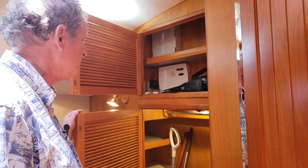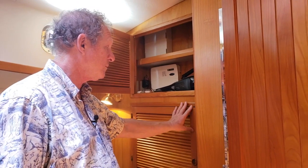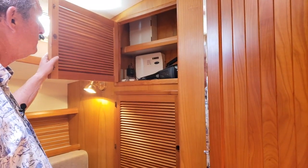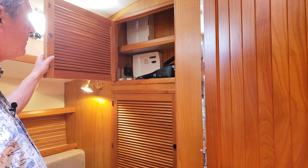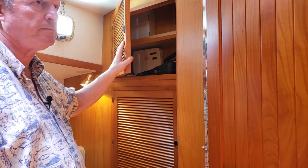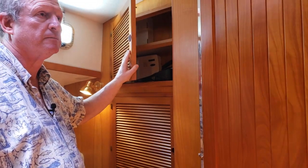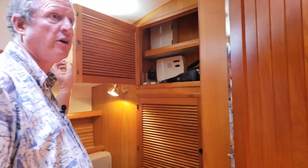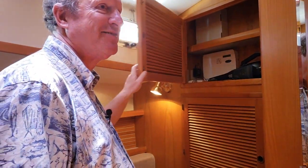So that locker, we typically use that. You'll notice that there's both an electrical outlet and a cable TV connection there. So if you wanted to put a TV in this space, it's already basically wired for it. And oftentimes we'll keep our dustbuster in there, and it can stay plugged in and stay charged. So it's useful for that. Just like that one right there.